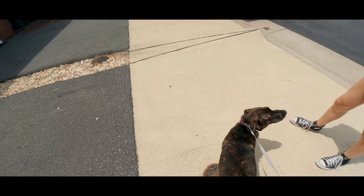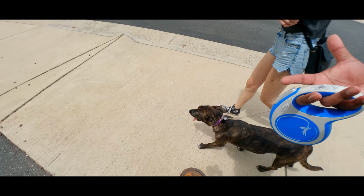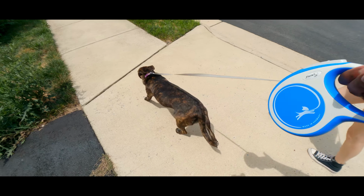Okay, that does make sense. I micromanage her a lot. Yeah, and the reason we want to avoid that is because it will further her development. The less micromanaging you do, the more she has to think about certain situations, especially when it comes to concentrating on walking and following you.